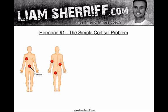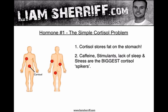Okay, so I'm going to make this nice and easy for you to follow, and number one is simple. Cortisol, as we said before, is responsible for storing fat on the stomach. So if the muffin top of abdominal fat is your big problem at the moment, then you generally have too high levels of cortisol. Your cortisol levels are too high generally because of the following things: caffeine, stimulants, lack of sleep and stress.